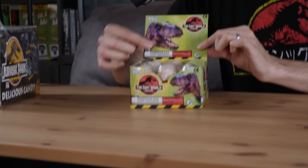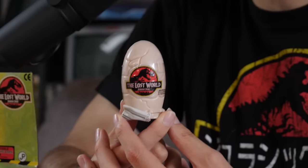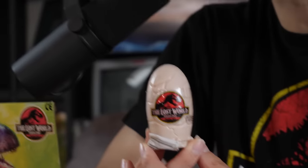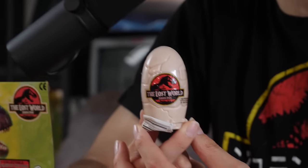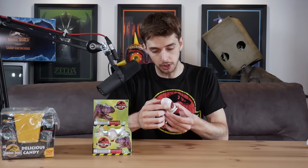Fast forward, when Lost World came out, 1997? You got these beauties. These were the candy eggs that came out at the time. Now this one is unboxed. I always thought this was a weird design. It kind of looks like a Godzilla egg, if you remember the 1999 Godzilla. This again I think was by the same company. Yes, Tops did both of these.